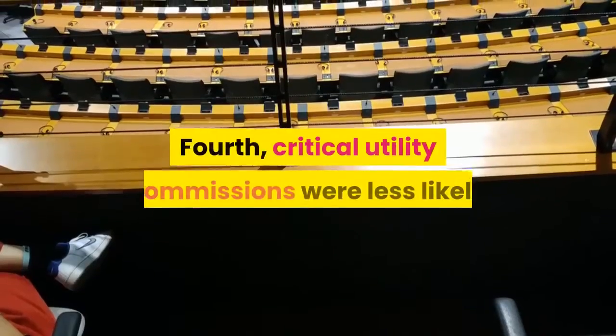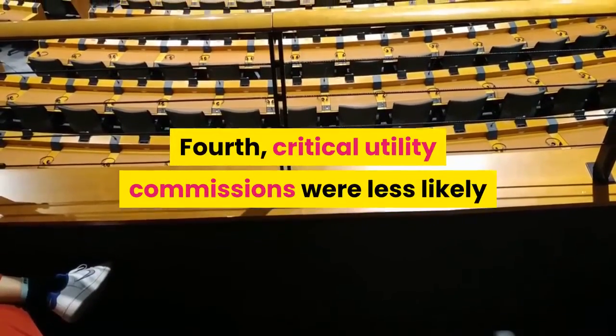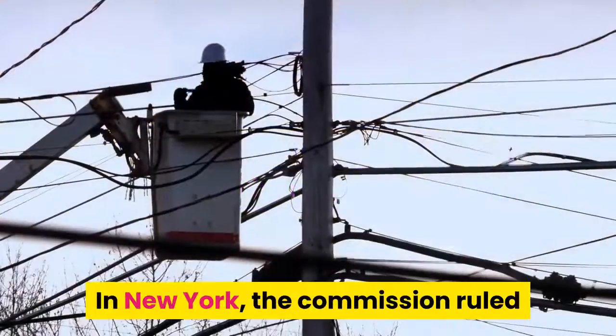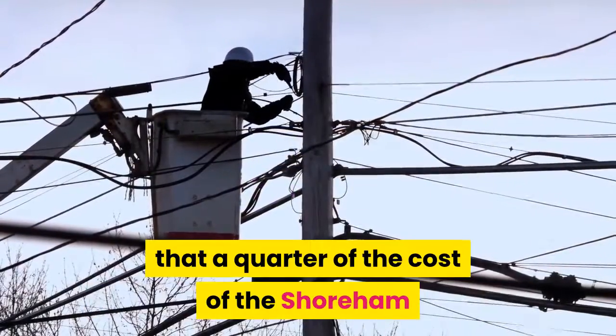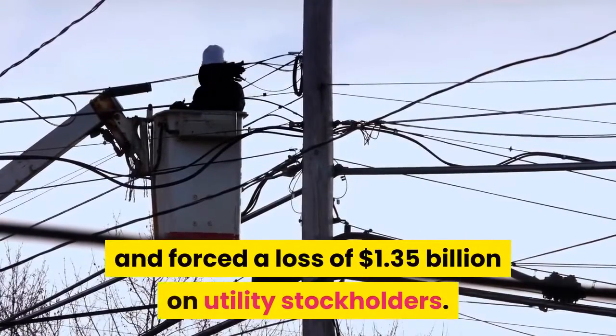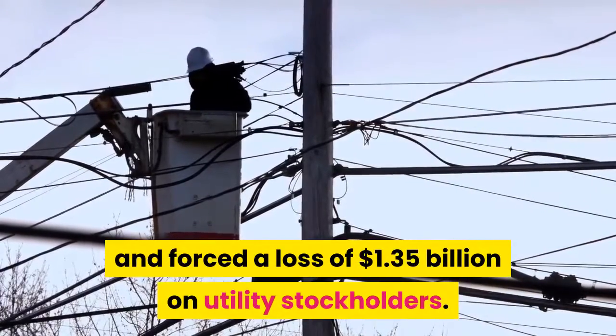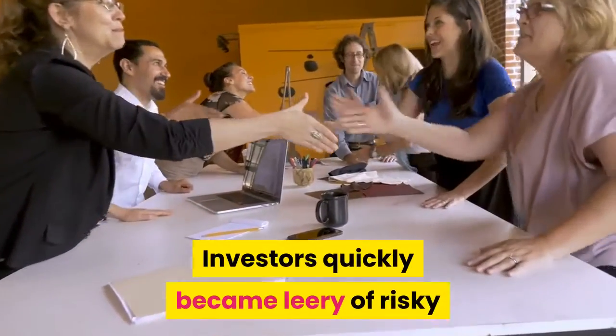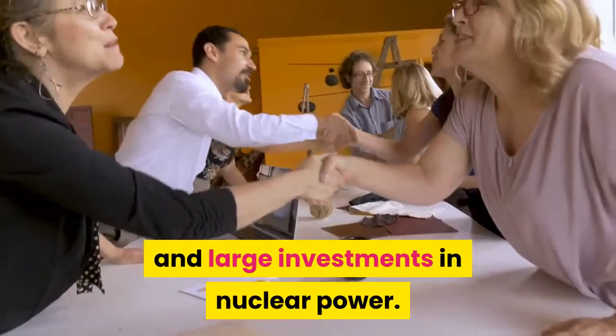Fourth, critical utility commissions were less likely to pass on all investment costs to utility ratepayers. In New York, the commission ruled that a quarter of the cost of the Shoreham nuclear plant was not prudently incurred, and forced a loss of $1.35 billion on utility stockholders. Investors quickly became leery of risky and large investments in nuclear power.